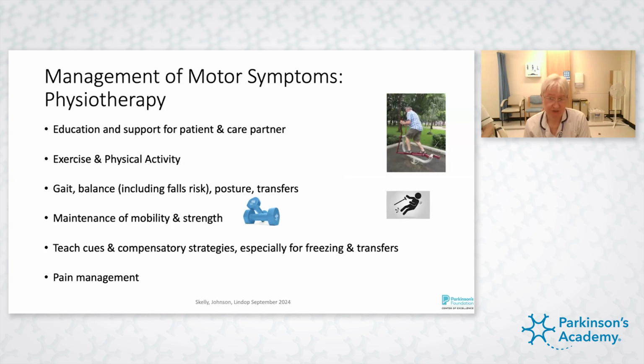But the evidence shows that exercising, and particularly in terms of endurance and intensity, is really beneficial for Parkinson's symptoms. And then a physio will be looking at gait and balance, trying to reduce falls, looking at posture and transfers, maintaining mobility and strength, and teaching cues and strategies, particularly for freezing, and managing pain. And one of the top tips is going to be about transfers on the last slide, so you'll have a tip to go home with.